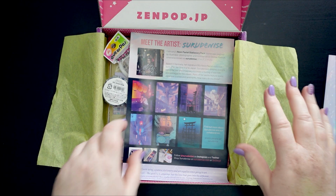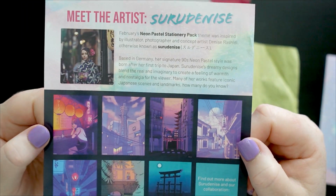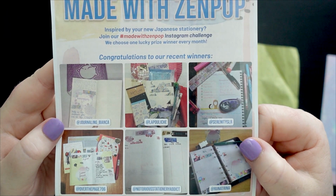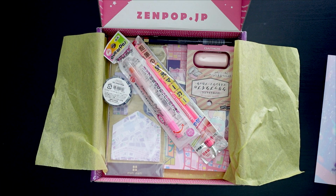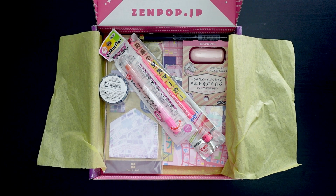So it's a neon pastel theme. And that is some of her work. And I apologise for butchering your name, as always. You know I'm going to butcher it, it's part of the charm of me doing these ZENPOPs, I will butcher everything. Righty, so let's see what we got.